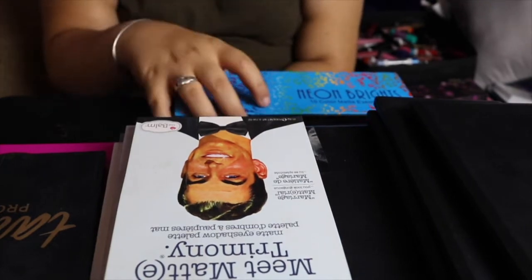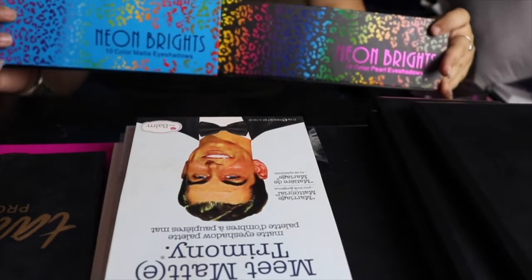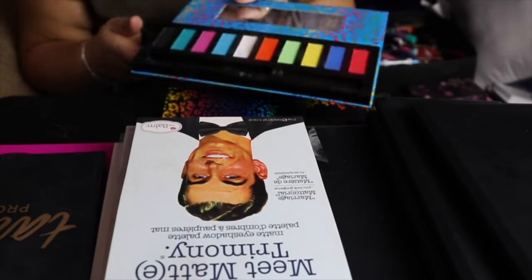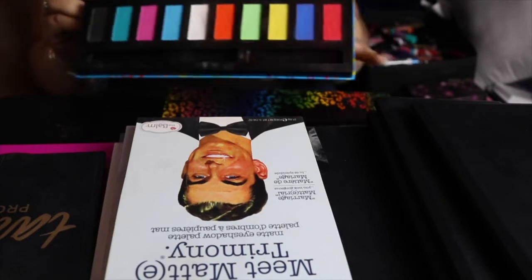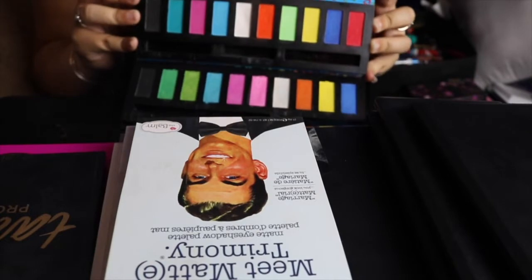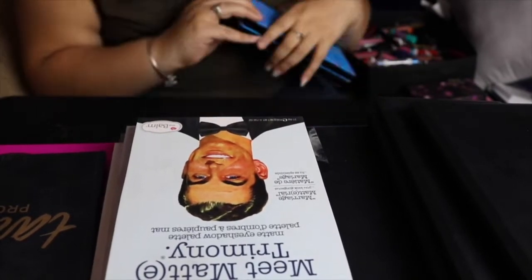I have these two, what brand? Profusion Neon Brights and Neon Brights with Pearl. This is the matte version, and then the shimmer version. I'm keeping both of these. They're actually really amazing and super pigmented, so they're staying.